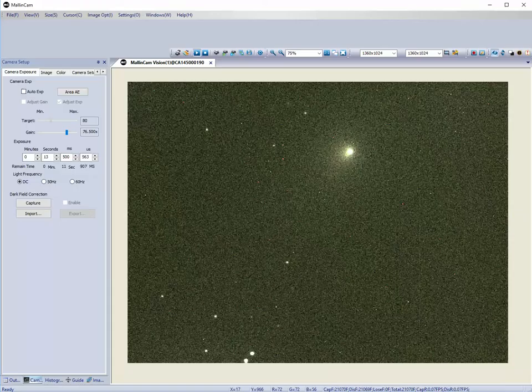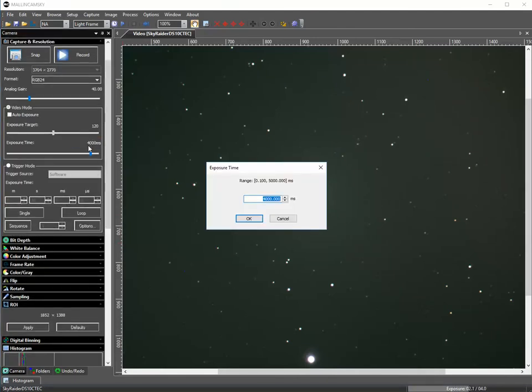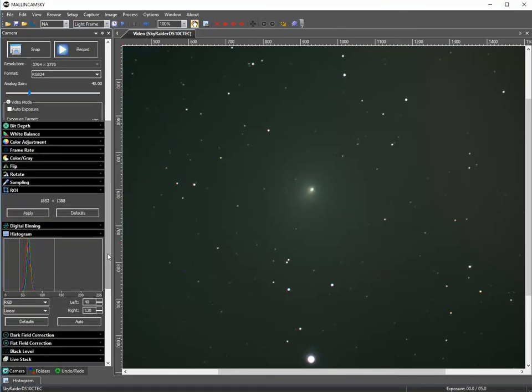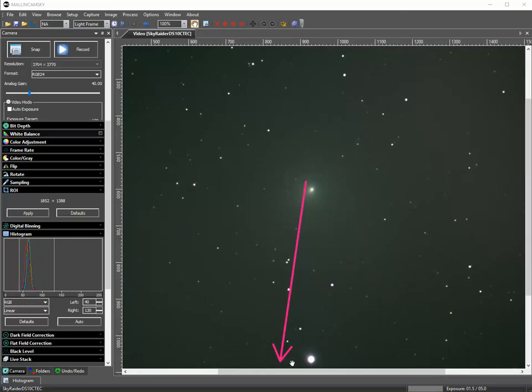So let's go back to the wide field view. I can try increasing the exposure. I'll go to 5 seconds. And it'll slowly average in 5-second exposures to the stack. Like I said, Sky Tools showed the tail pointing down in this direction, just to the side of Eta.